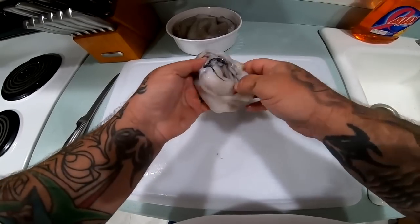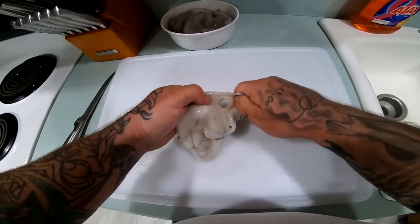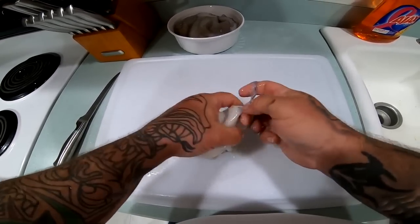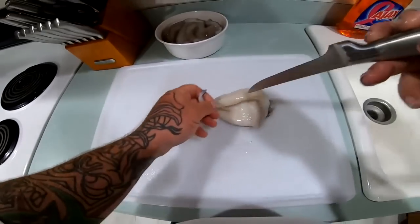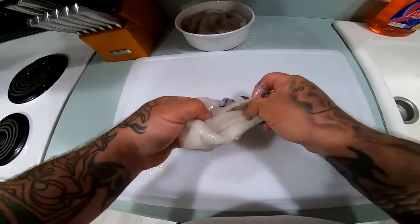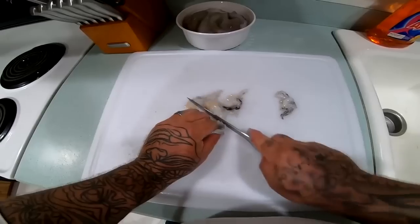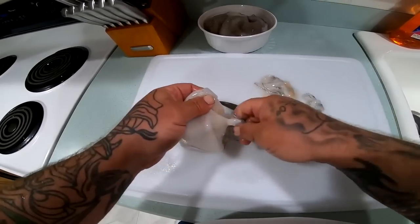Here, we'll go ahead and turn it inside out. Get all this membrane on the inside out. There we go. Get this all cleaned up. Cut that off. We'll cut all this off. Cut all this nastiness off. There we go, guys. We have a nice clean hood.